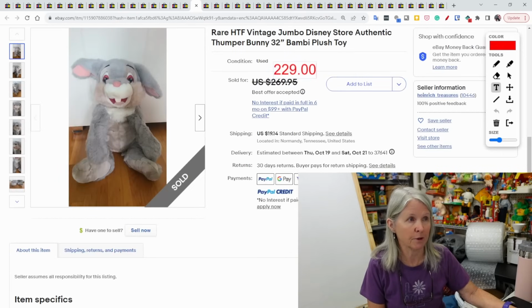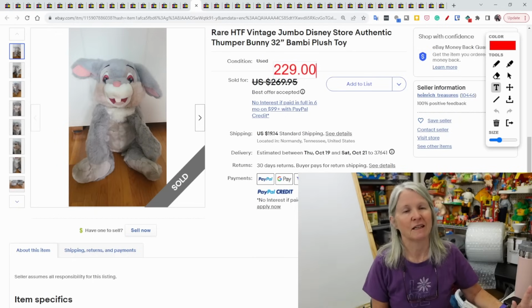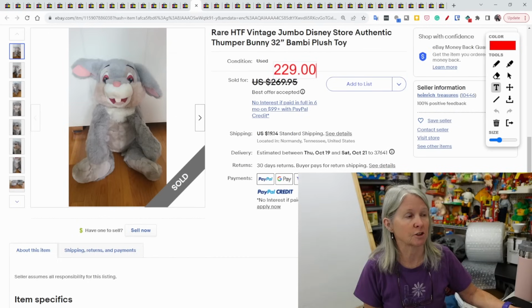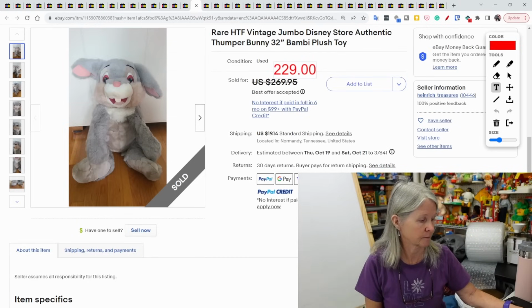All right, Thumper. Again, a large plush. I find Thumper on occasion. Normally he's probably bread and butter, maybe a little bit better, but for the most part, definitely not this, but this was a 32-inch rabbit, and it sold for $229.